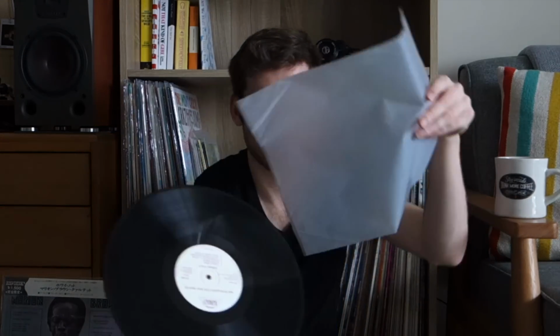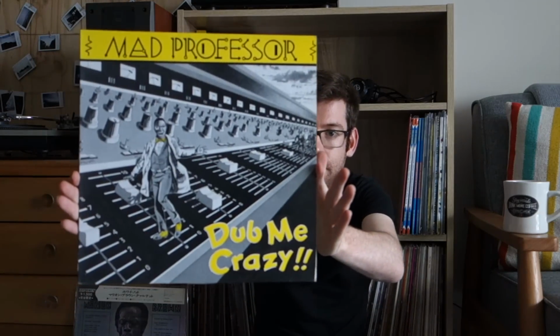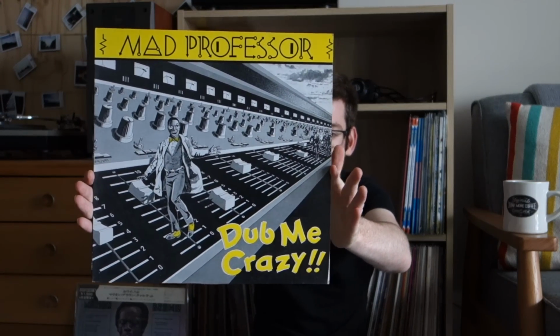I find it quite hard to describe reggae or dub because it has a certain sound to it, but it's just really fantastic. I do recognise Barrington Levy as another name on this record. But yeah, for 1982, a UK pressing, I got it for a really decent price. I'm super happy with this. I've listened to it plenty of times already. It's really great music. There's the label, Dub Me Crazy. There we go. Mad Professor, Dub Me Crazy. A recommendation from me.